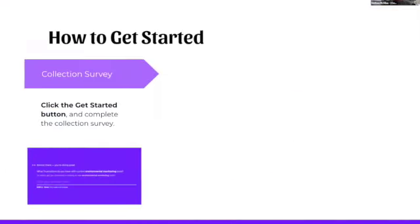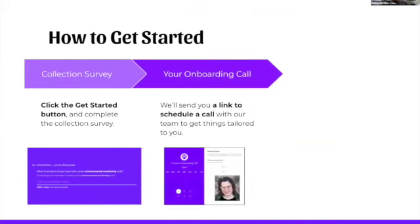So how do I get started? The simplest way, and we'll provide a link to this, is to hop on and go take our collection survey. So we're going to ask you a few questions. What do you like about the tools you have? What do you not like? At the end of that, Melissa will get you set up with an onboarding call. So this is an opportunity to really sit down with somebody who knows your business, who knows your space, and get this set up right from the beginning. So what spaces are we going to monitor? How are we going to place devices, et cetera.